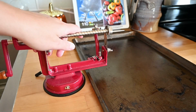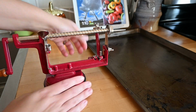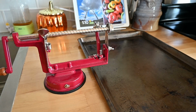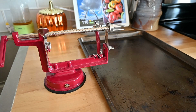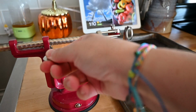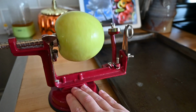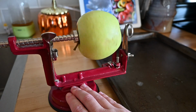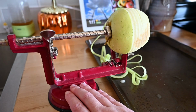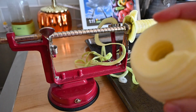And this thing has a suction cup, and you push the little thingy down so that it locks itself to the counter. Sometimes it does let loose and you have to resuction it, but yeah. So we're just gonna start with one apple. Okay, this is messy and it does take a while, but it's the easiest way. And then you have your core, you have the whole apple.